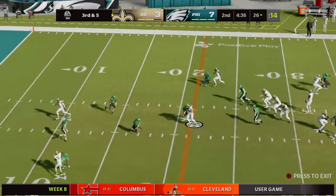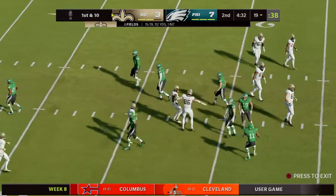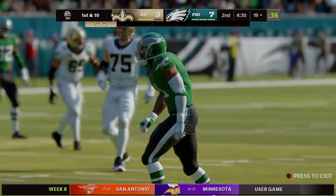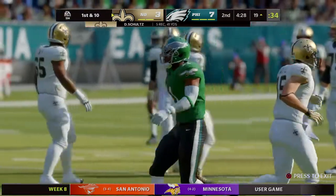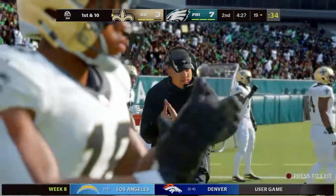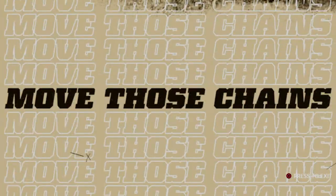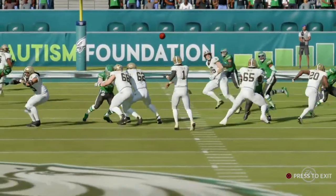A shotgun snap, Fields. He finds his man, complete. That's Schultz. And he is going to have a Saints first down. They needed 5 there on 3rd down. He winds up getting 7. I know the halftime's approaching, but I don't think he's going to want to take a break. That's his 5th catch. Yeah, they've really been targeting the tight end.